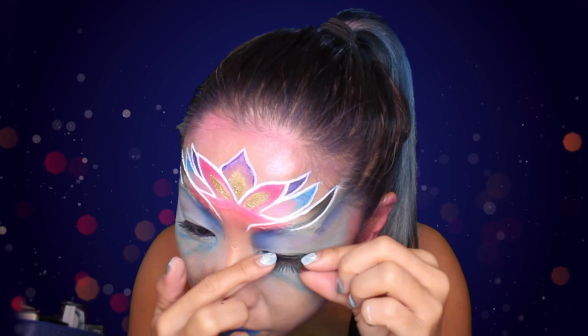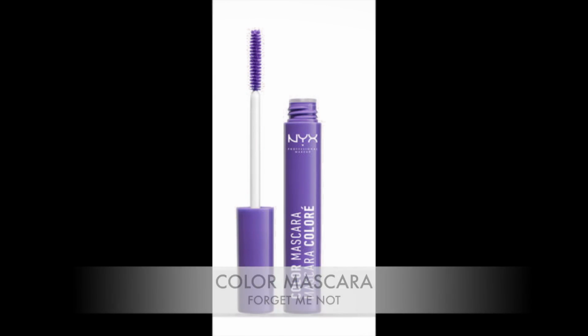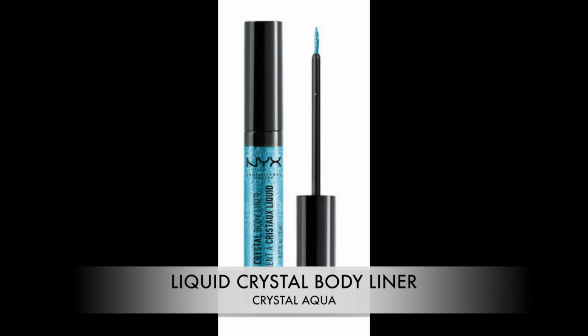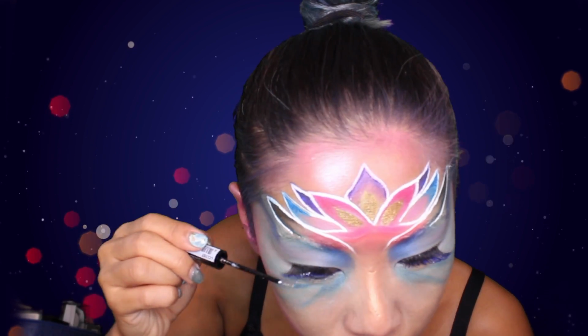Next thing, you pop on these fake lashes and then add on some purple mascara. To make it more glittery, I use this crystal body liner called Crystal Aqua to make it more glittery and shiny.